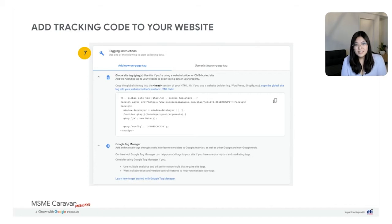So this next part is where you'll see the instructions on how to add the tag on your website. There are two ways to go about this. The first option is to use a global site tag, and the second option is to use the Google Tag Manager. So which method you want to use will depend on a few things.